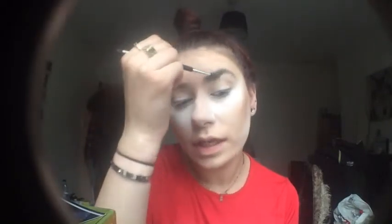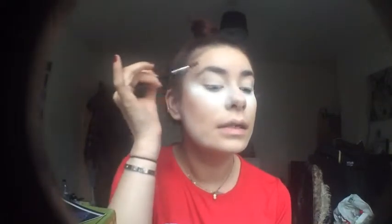So, on to the next step. I think it's going to be brows, so we can wait for this bake to bake a cake and the contour to do its thing. And I just go in with this little spoolie thing and brush through the hairs. I have really thick eyebrows, as you can see. I mean, this is au natural, babes. I need to get them done, but I've had other priorities.